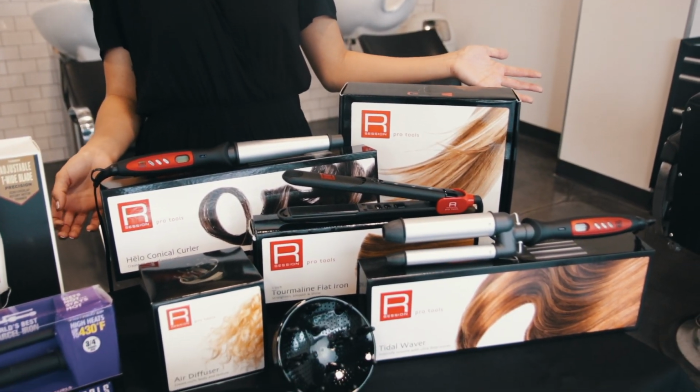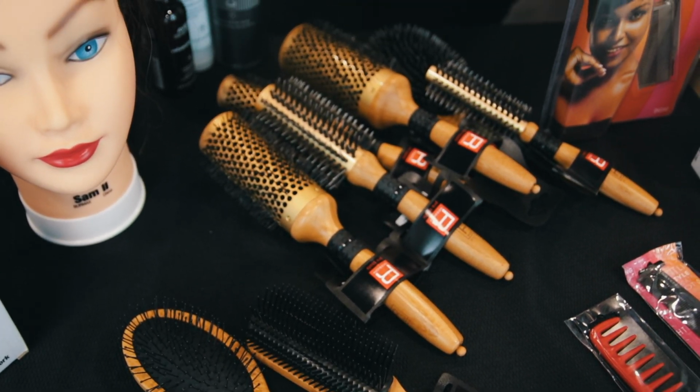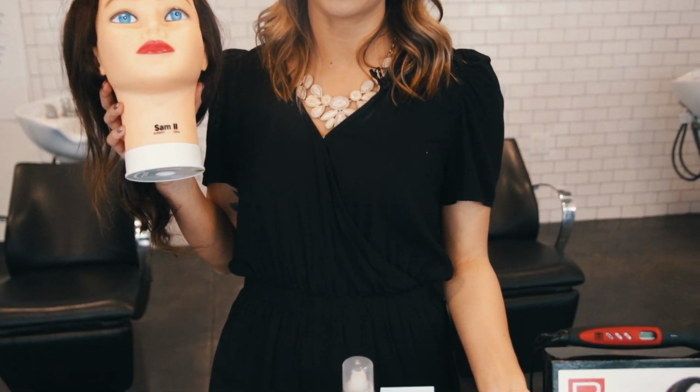These are all the hot tools you get. They come from our Session Pro tools. You also get a Marcel iron and a pressing comb. These are all the brushes you get by our sessions in your kit, and this is my favorite. You also get 4 styling heads and these amazing Aveda products.